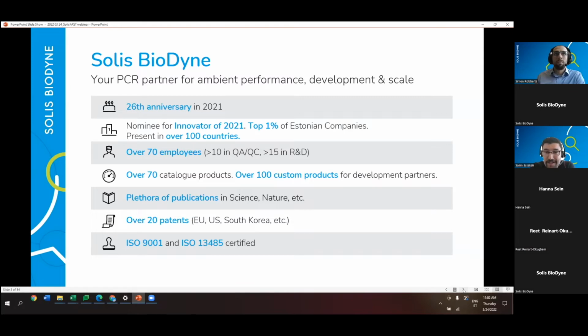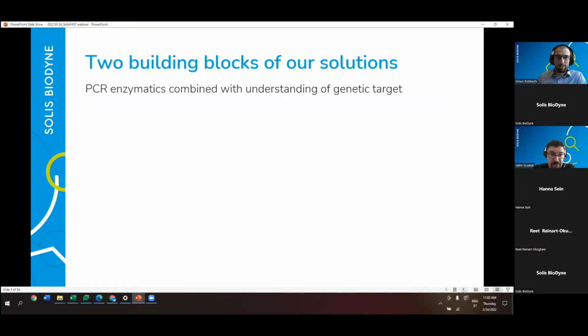We will be celebrating our 27th anniversary this year. We've had the pleasure to be called Innovator of 2021 and top 1% of Estonian companies. As you can see here, 70 employees, but strongly growing. A lot of catalog products. I will briefly touch base, obviously not on all of the 70. Over 100 custom products, and as it goes with the great work from all of you experts and your scientists in the field, a lot of publications, and we are also very focused on patents and quality assurance, of course, as we are double certified here.